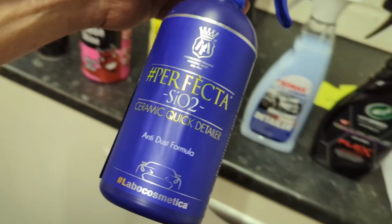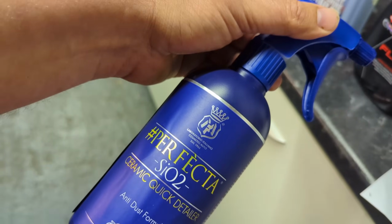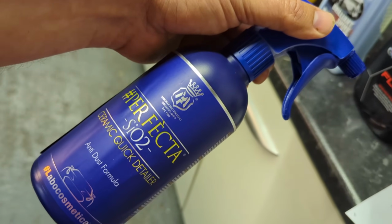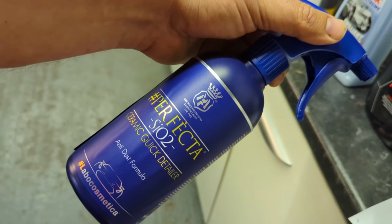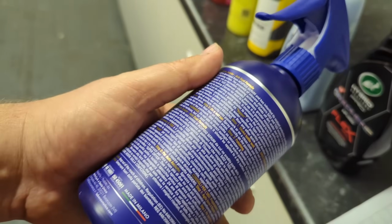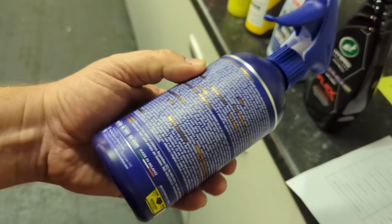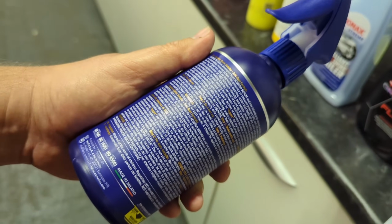Next up, the Perfecta SiO2 Labo Cosmetica. Now, this doesn't tell you if you can use it on glass, plastics, or interior, so I assume you can't. It does tell you can use it wet. It has a 12-hour cure time, and it's layerable after that, but no one's going to wait 12 hours to do another layer of a detail spray, a ceramic detailer. So really, that's interesting, that is.